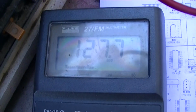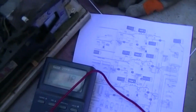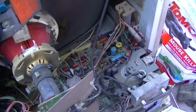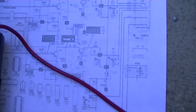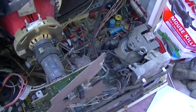On point M, we're supposed to have 217 volts. We have 127. Now he said that that would be a dried out electrolytic capacitor, so I need to figure out where this 217 volts comes from. I'm tempted to try and dig the actual SAMS out of the garage. This is the downloaded low resolution thing you get off the SAMS website, so let me go look at that and I'll try and figure it out.